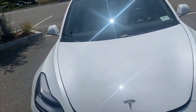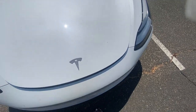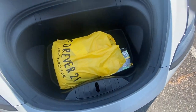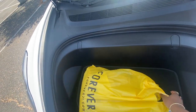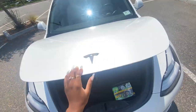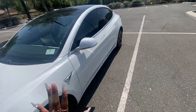This is the front of her. I named her Tessie. Love her so much. This is what's called the front. I bedazzled this logo as well, which basically stands for front truck. I have a tire repair kit in here and also a Forever 21 bag, which I didn't take out of my car. One thing I don't like about it is it takes forever to close. I don't understand why, but it's fine.